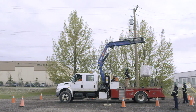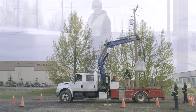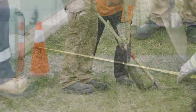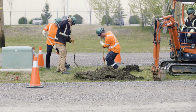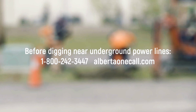Remember that without approval from your local electric utility provider, you should maintain these limits while working. If you have approval and locates and must work closer, be aware of the heightened danger. Also, ensure you dig by hand or hydrovac if you're within 1 meter of underground equipment. Keep these limits of approach in mind, and you'll prevent most incidents from ever happening. And remember, call or click before you dig.